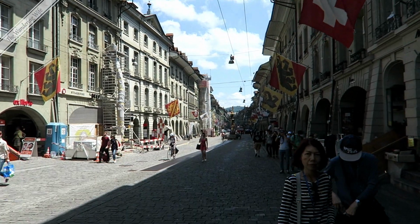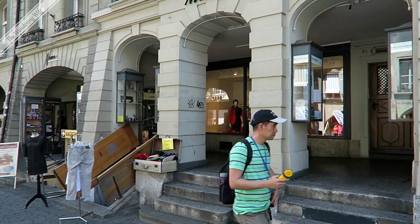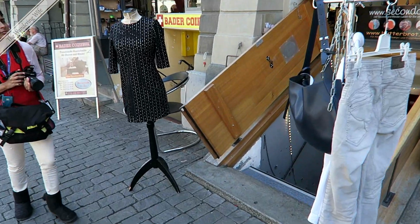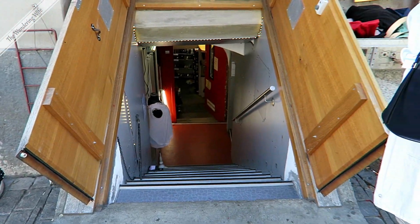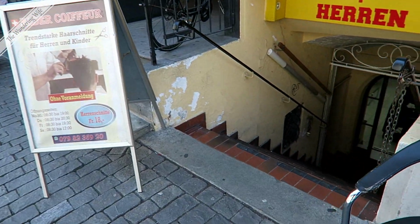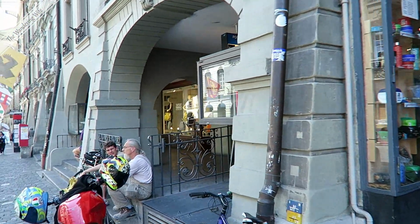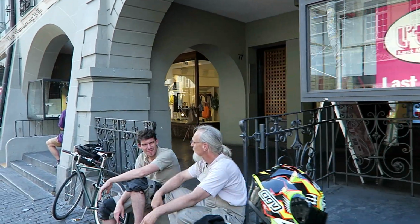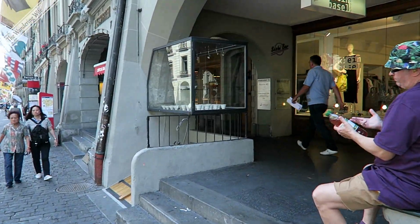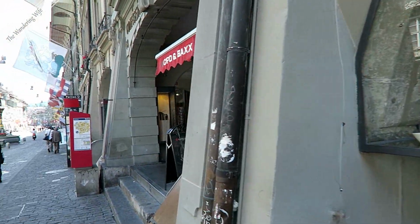This is the Kramgasse, which is the major shopping street here, and there's an arcade on both sides of the streets. There's all kinds of stores, and every now and then you'll find one of the cellars that, like this one, has been turned into a store. These cellars were originally used for storage of goods. That one's a hair salon, but now they stored things like wine and grains and all that kind of stuff underneath it, but now they're not used for that anymore. Primarily, some of them are still storage.